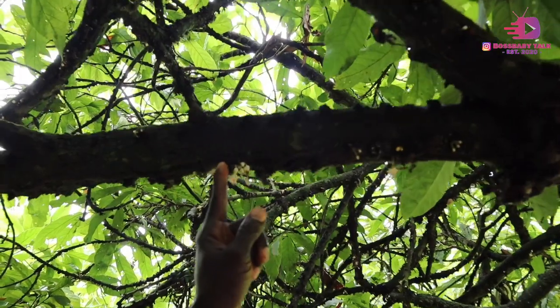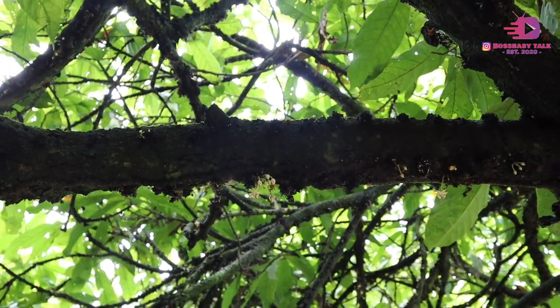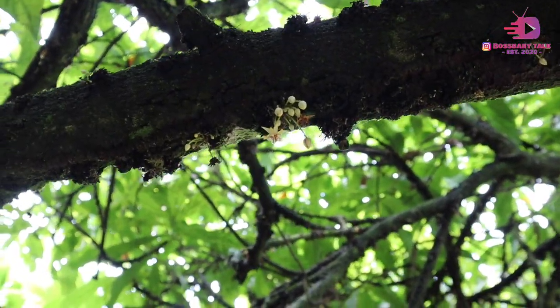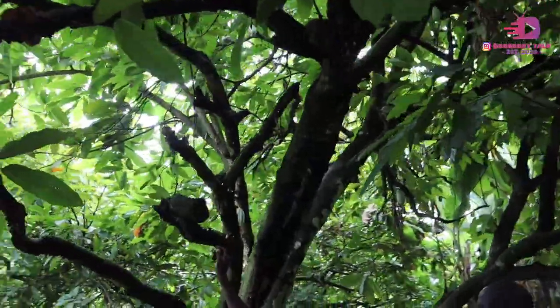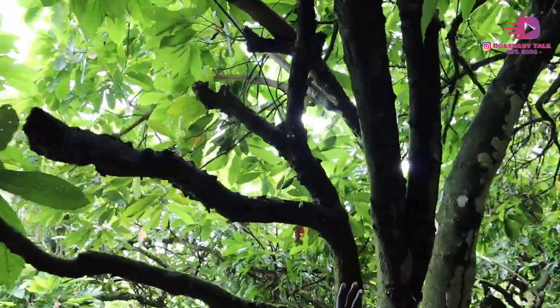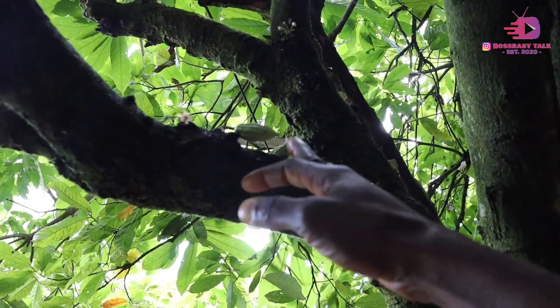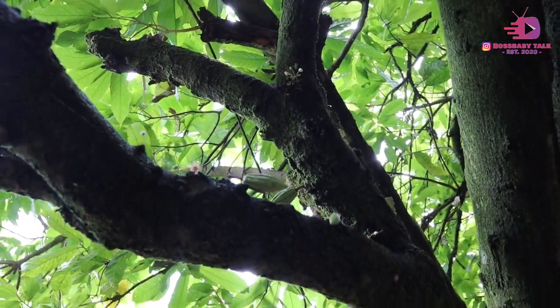And from the flowering stage, then it bears fruit, smaller. Let's look at the smaller ones. From the flowering stage, then it bears fruit, like this one. That's cocoa. That's the tree. And from this stage, it keeps on increasing and becomes big like this. But finally, you have it in this form, big.